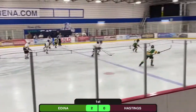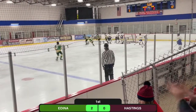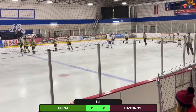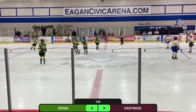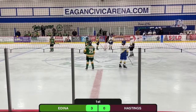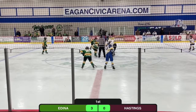Pass up to Kunert. Here comes Kunert on a breakaway. Save by the goaltender. Puck still loose. Banged in there. I think that was number 21 Haymaker who got that into the goal. Now 3-0. So that would be Haymaker from Kunert. That's Haymaker's second goal in as many shifts. Score is 3-0. Shots are 12-0.